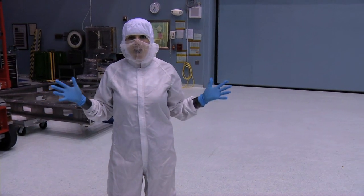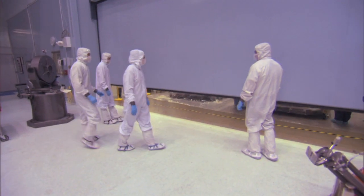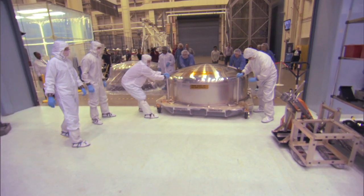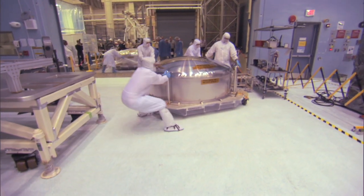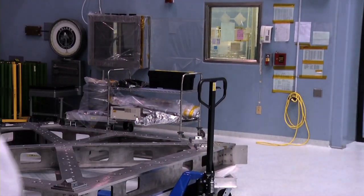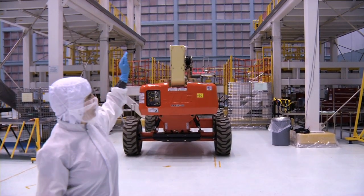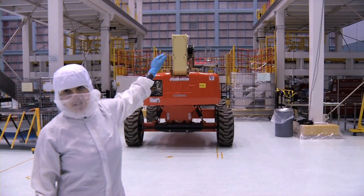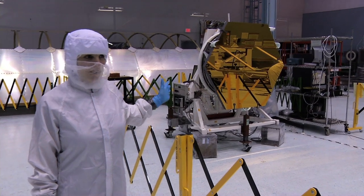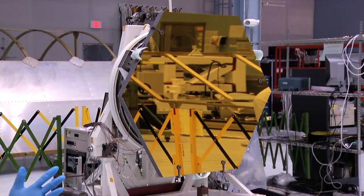This room has a higher pressure inside than in any of the rooms outside. So when they open these doors for shipments, it keeps the air clean because the air rushes out and no particles come in. Let me show you some of the James Webb stuff. This is the assembly stand for the telescope. The mirrors are going to be placed onto the back plane here. This is one of the James Webb Space Telescope mirrors. Right now it's being tested to make sure that it keeps its perfect shape.